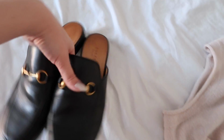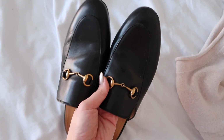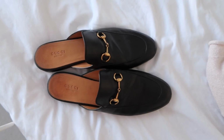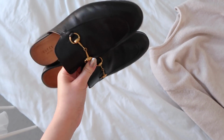So these I have just loved. I've had to retire them recently because it just gets very chilly having your ankles out. I'm also really paranoid about getting these wet. I think I got the backs of the heels wet and they went a little bit weird, but yeah, I haven't been wearing them as much in the last week or so, but I still love them and I just think they go with everything. They're super versatile and they're just so pretty.